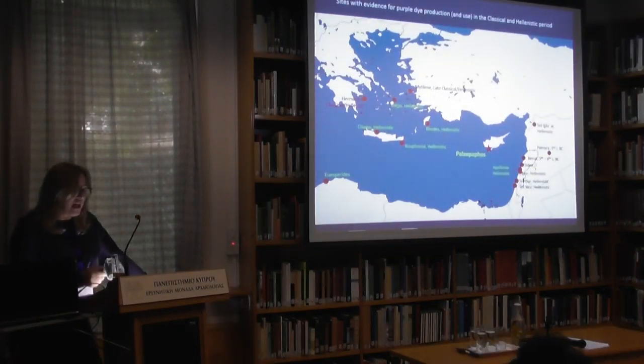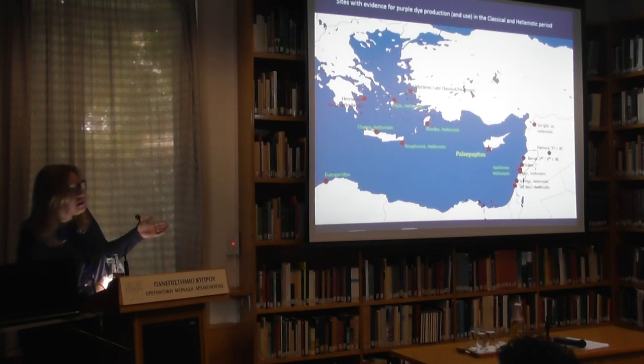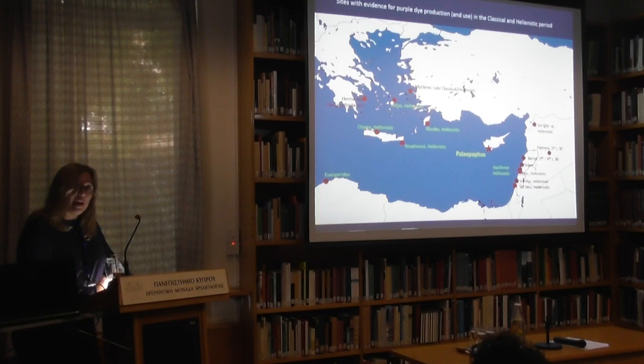As we come to the end of this presentation, let us have a look at this map, where I plotted all recorded sites with evidence for purple dye production from the beginning of the classical period to the Hellenistic. What we notice here is a remarkable scarcity of evidence for classical period production of purple. Sites with evidence for production in classical periods are the ones with red lettering. Evidence from the Haji Abdullah complex, however, confirms that the city-state of Paphos was one of the few places where purple dye was produced under royal authority towards the end of the classical period.